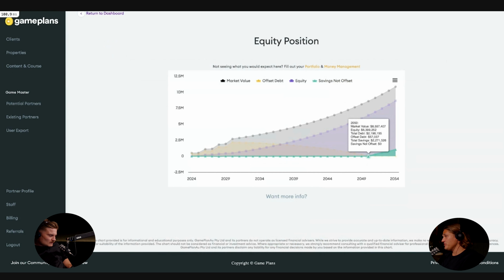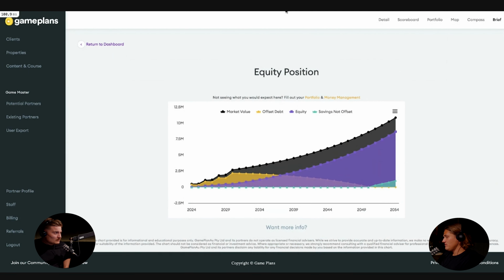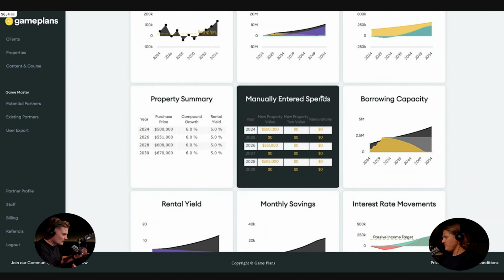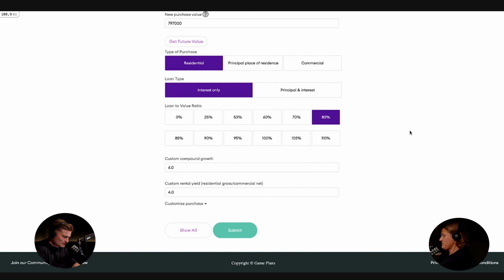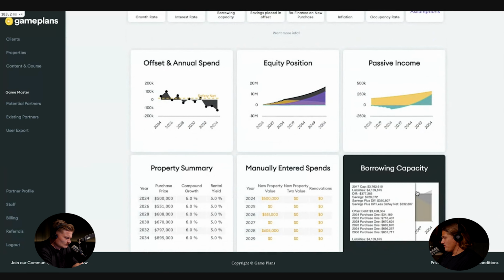But we can do a scenario where we buy one or two more, and then pay off the debt as well. Yeah, let's do that, if it's not a ball break to put in. It's all good. So if we do another one in 2032, we'll go 500K, get the future value. It's about 700, just shy of 800K. We're using a 5% rental yield for this one. So now we are above our borrowing capacity. So we've borrowed more than where we were.